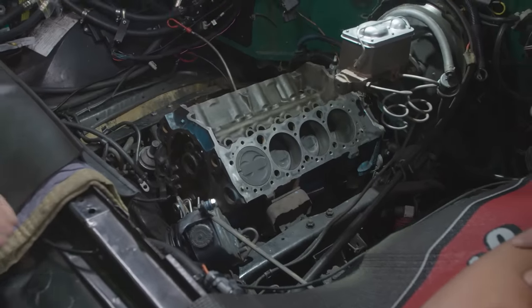This worked out great. Wow. Jeff, Tim, thank you guys so much. Thank you for everything. This is awesome. Whoever buys this thing is going to love this truck. Yeah, they got a good truck.